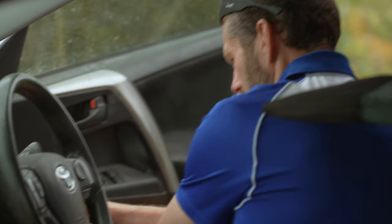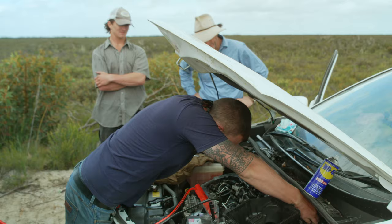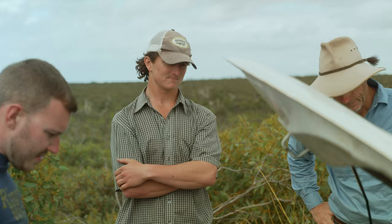Things aren't getting easier. Now Willis's battery has given up the ghost, and we've had to loan him one of ours to help kick him over.